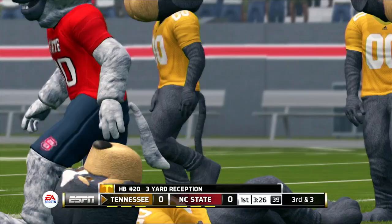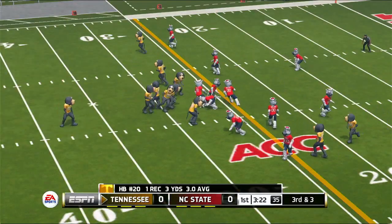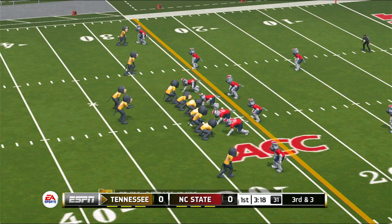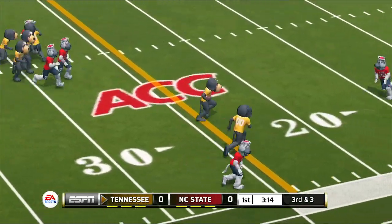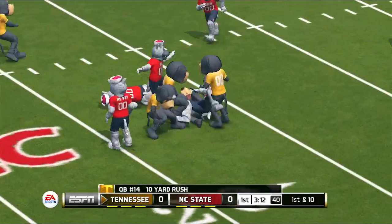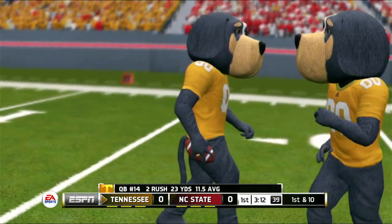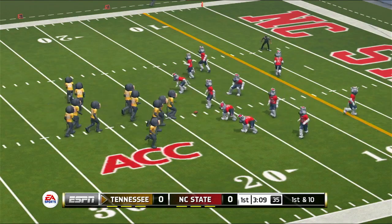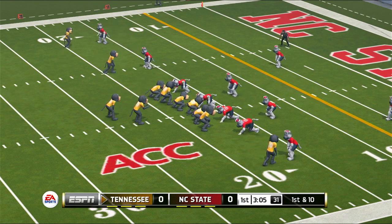Complete, brought down, nothing doing. Now he tries to buy some time. Brought down at the 18-yard line. So they go on the ground and pick up another first down. They are stringing together a nice little drive here. If they keep this up, it'll be hard to keep them out of the end zone. First and 10, ball on the 18.